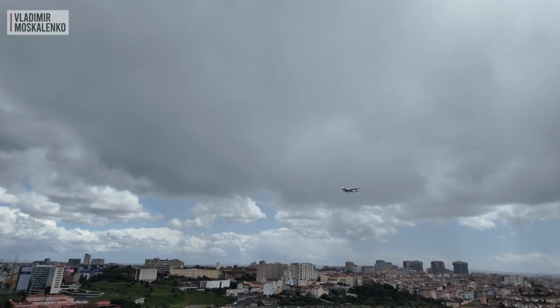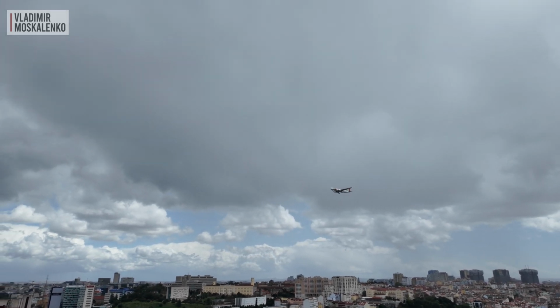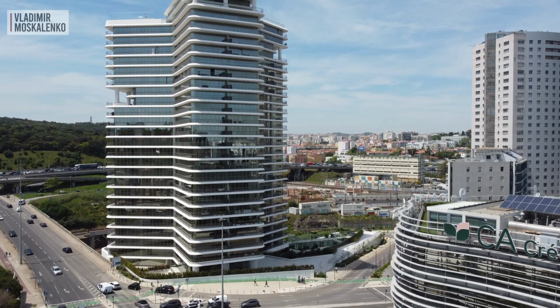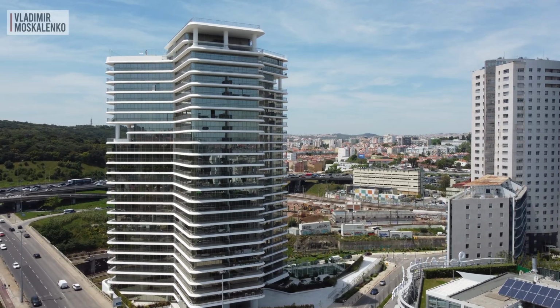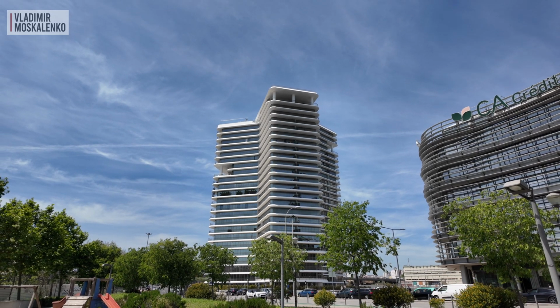It's also a great spot for plane spotting, that is, watching low-flying planes coming into land at Lisbon Airport. And by the way, it's also quite close to the airport here, just as it is to the city center. In my opinion, this makes the location quite appealing as well.